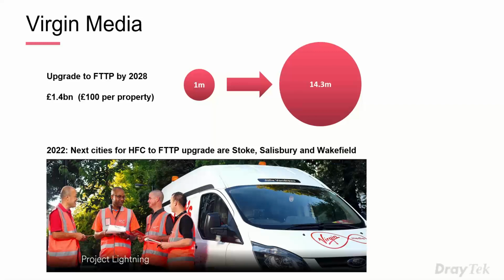The stated plans mean that they'd need to do around 37k properties per week over the years up to 2028, and they've currently got 5.7 million fixed line customers, and their plans for the next FTTP upgrades are at Stoke, Salisbury, and Wakefield in 2022. So I'm sure that will continue.